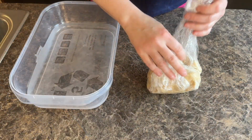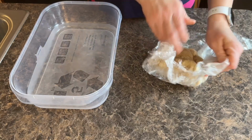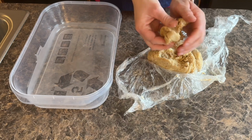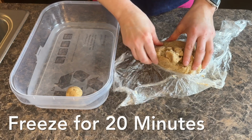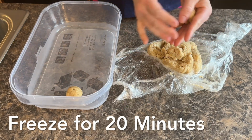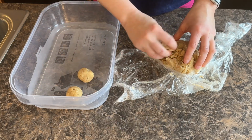So I pulled these out, I actually had them in the freezer. I pulled them out. We are going to be making them into our balls now. And then we're gonna put them back in the freezer for about 15 minutes. What that does is it helps when this bakes in the oven, then it's not gonna spread out, because these cookies aren't supposed to spread out. They're supposed to stay nice and round.